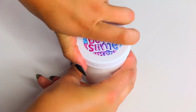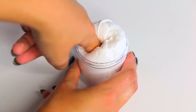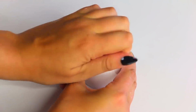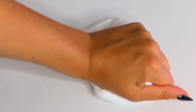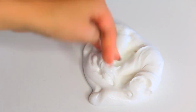This next slime is from Bomb Slime, and it's really thick. It honestly reminds me so much of Audrey's Audie Slime, her cow cream. It literally felt like that. It was so thick, unreal thick, so good, and I couldn't stop playing with it. Very nice texture and scent, yes. I loved it so much.